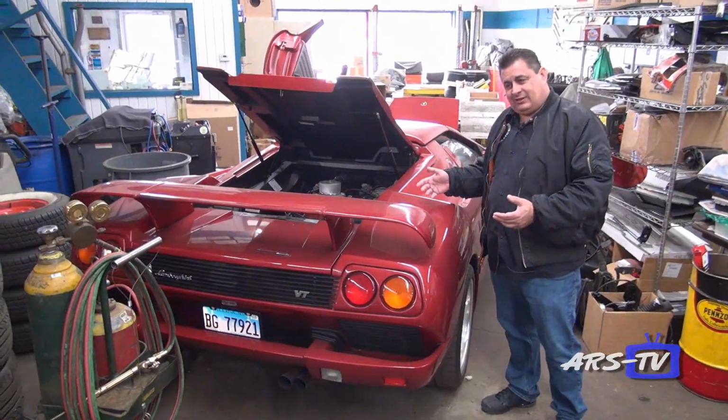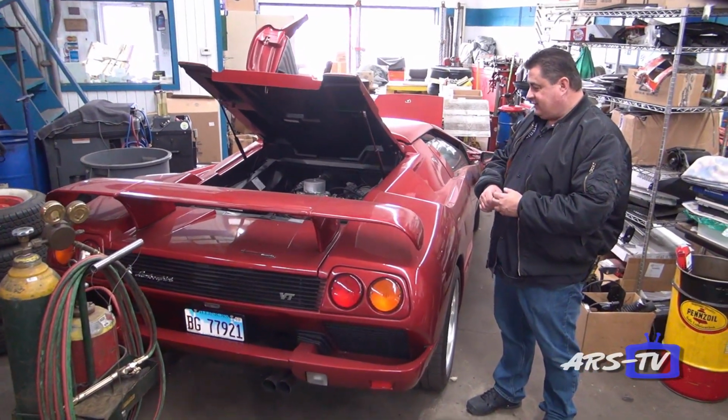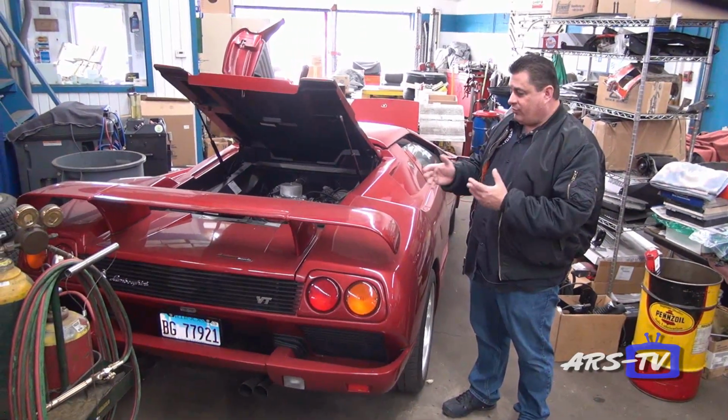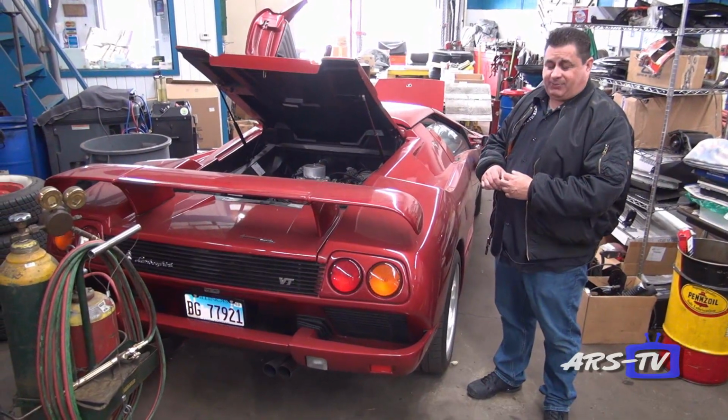We had a customer call us, he goes, I got a Lamborghini. The guy comes in, drives the car in, and it turns out to be a kit car that was put together over a number of years through a couple of different shops, and it was pretty poorly put together.